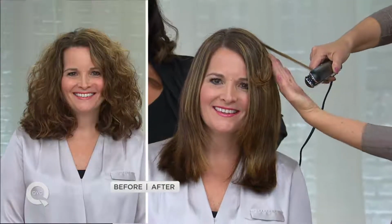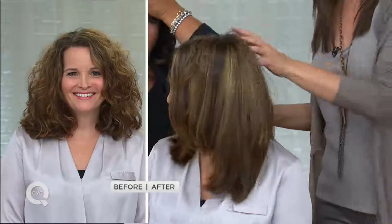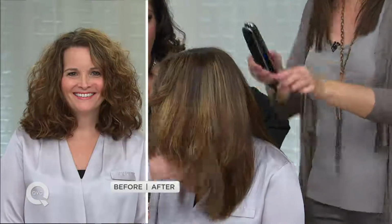Tri-Zone technology, the 6 sensors. Into the root, right? All the way down, even, consistent heat. Temperature is not fluctuating. Temperature is not varying. Look at the shine. Look at the texture. All the way down. Wow. Let me just turn your head for a second. Wow. I mean, look, wow. That's one pass, one time.